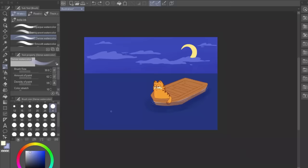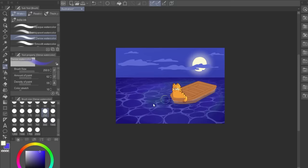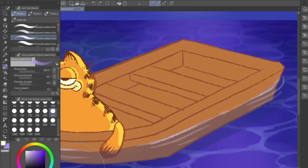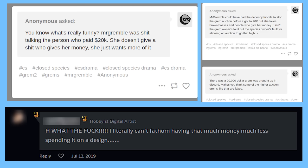At this point, it's unclear whether the other bidder tapped out or Mr. Grimble stepped in to end the bidding, but Caravan won the custom Grim at a whopping $20,500. Needless to say, the community was in an uproar, so much so that the comments had to be disabled and hidden. Some were congratulatory to Caravan and the Grim Corp team for their big sale, while others were disgusted by the ordeal and accused Mr. Grimble of being greedy or even faking the sale.